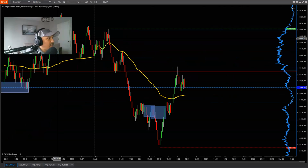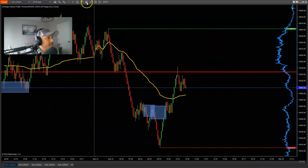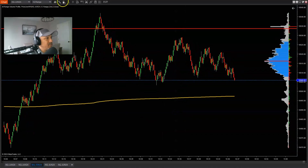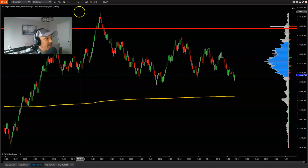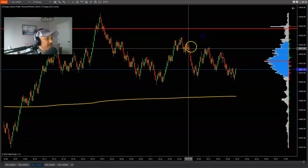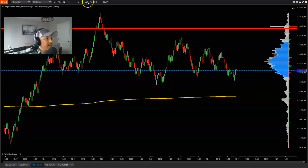So I went ahead and took profit. I'll show you right quick. I'm going to go down to the 12 range chart so you can see it clear. I took profit at like 22 points on that trade there, and it may try to run lower. The reason I got out is because it was starting to move sideways here, as you can see right here. So I went ahead and took profit there.